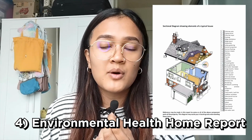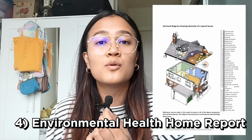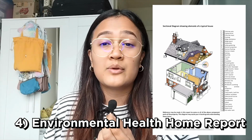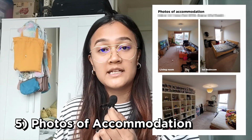The fourth thing that we added was the environmental health report. So before you actually buy a property, you will get a home report that will tell you about the condition of the building, how old it is, you know, when it was built, all that stuff, like the history of the building basically.